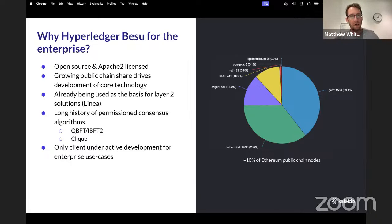But I wanted to talk just initially about why Hyperledger Besu really is such a good EVM client for the enterprise. And you might think it's slightly odd that what I've shown on the right is the breakdown of the variety of EVM nodes that are running the public Ethereum chain. But the reason I've put that on the screen is to show that over time, you can see the majority of the nodes currently typically are Geth or Nethermind. What we've seen over the last few years is that Besu's proportion of the public space is now around the 10% mark. And that's up from probably very low single-digit percentages only a few years ago.